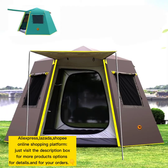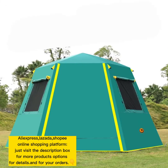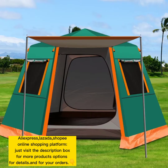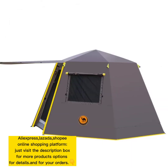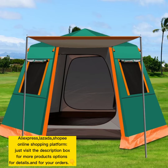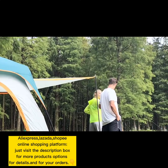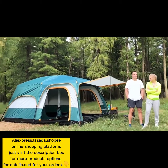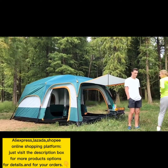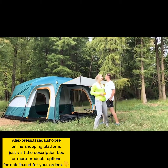L-size UV hexagonal aluminum pole automatic outdoor camping wild big tent, camping tent for 6 persons, awning garden pergola. Outdoor big tents, 460x360x210 cm large party camping tent, family cabin tent for 5, 8, 10 men, 12, 14, 16 person tall shelter.